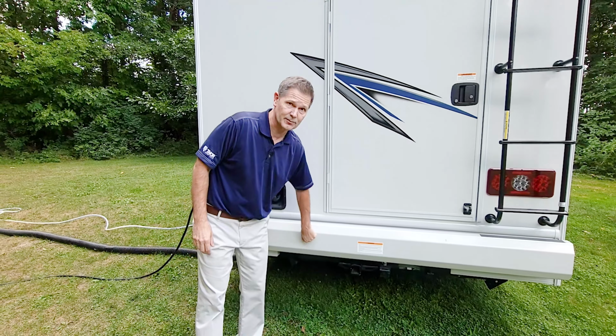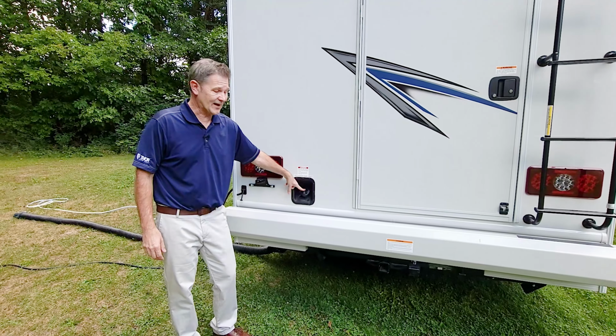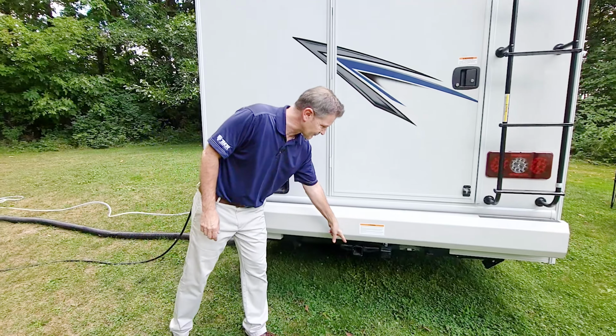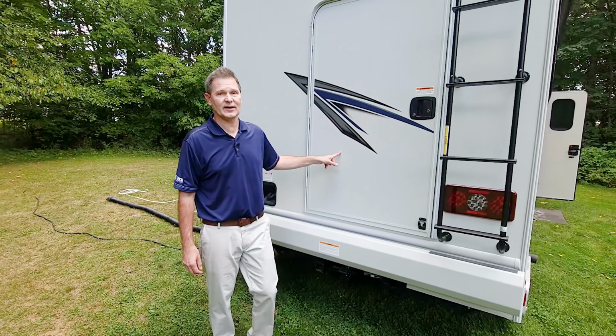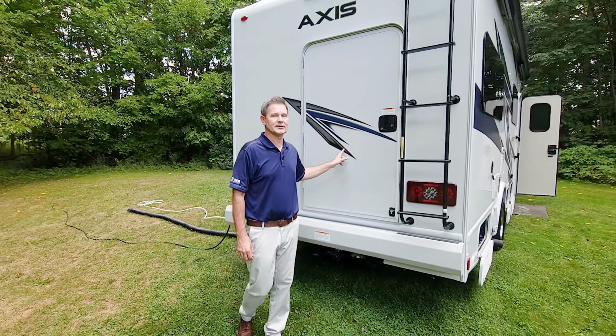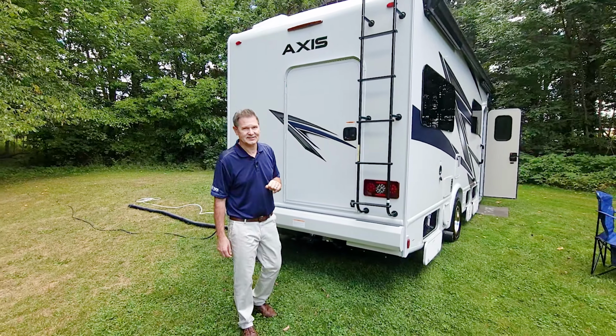You have a steel bumper back here. This is where your 55 gallons of fuel goes, and an 8,000-pound hitch on this, and on this particular 25/7, your occupant and cargo carrying capacity is 3,267 pounds.